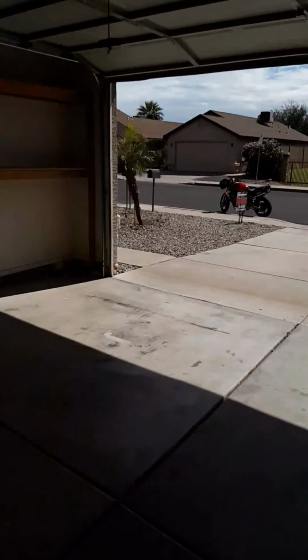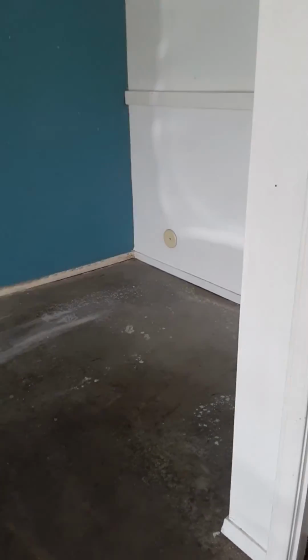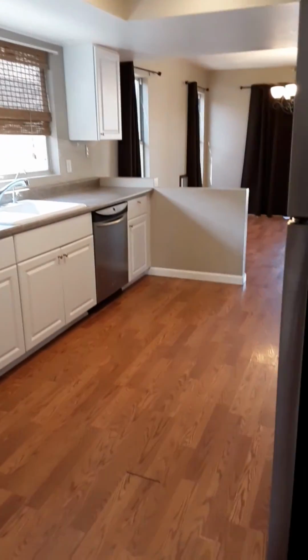So cool. Excellent. I like this little nook here. Put all my stuff, my tools and stuff. You don't usually have that. It's usually just the pad and then a step up and that's it. So that's nice extra storage. You come into the garage, you go left or you go right. That's kind of cool. The bathroom looks pretty updated.